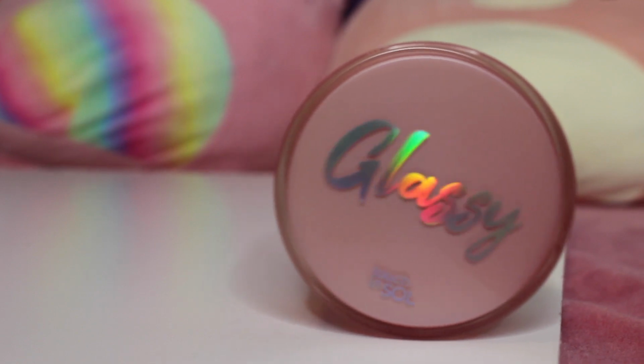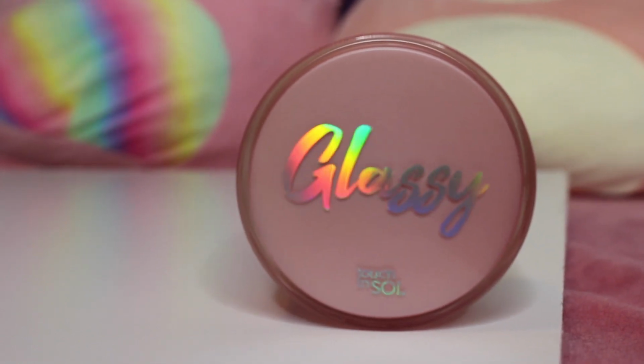I just started using this one. It's called Glossy, from Touch and Soul. It's like a glassy skin balm. It really is very hydrating and it makes your skin look wet, but when you put makeup on, it has that stickiness that makeup will stick to and it lasts a long time, so I really enjoy this one.